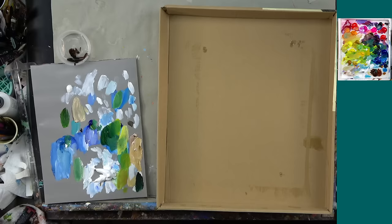And I'll be right back. Can't see what you're saying or doing. I don't even know if I'm coming through. That's all part of the mystery. I have a rack on the wall, which I'll take a picture of sometime, that holds all my paintings as they're varnishing to dry.